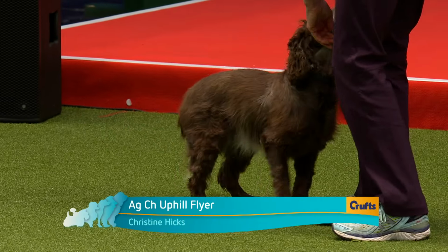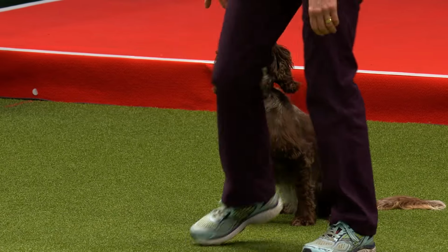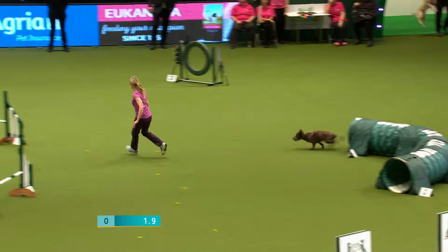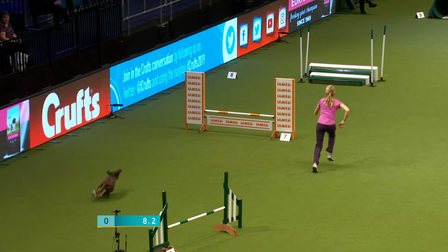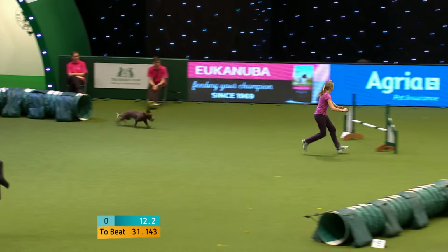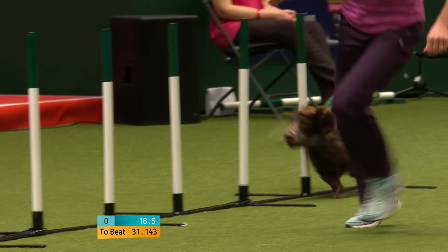So, next to go, Christine Hicks with Otto, the working Cocker Spaniel, agility champion, uphill flyer. And in fact, Otto is Christine's first agility dog. She rehomed him when he was a year old. So, easily across the arena, that's a good turn there. She's going to have to run, to push back. There you go, into the poles.